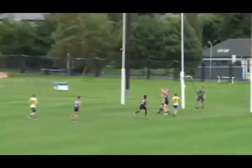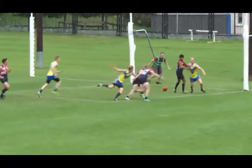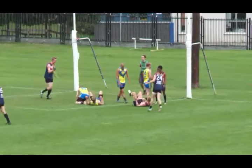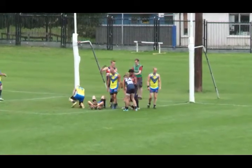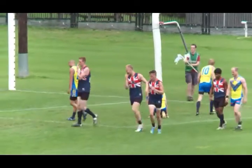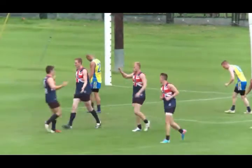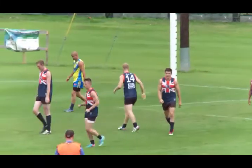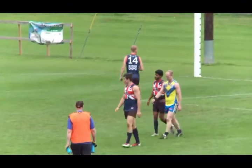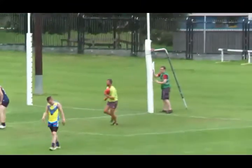It looks good. There's Chris James. Sammy Willett knocked down in front of the pack. There's Elliot Rich again. Sammy Willett again. Turns on his left foot. Snaps and snaps truly. And that's a goal for Great Britain. A fantastic goal. It's his third for the match for Sam Willett. He has been some differential in this match for Great Britain.